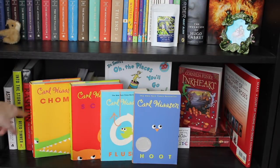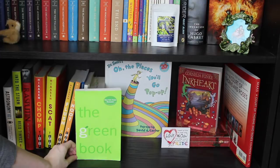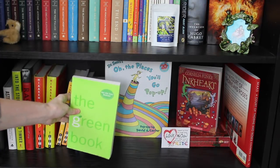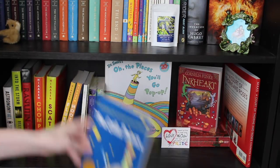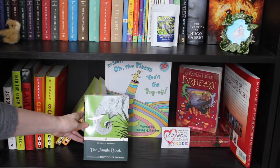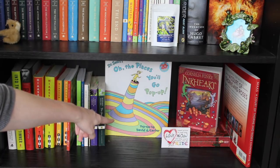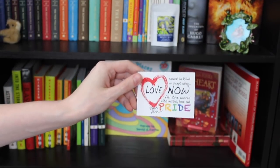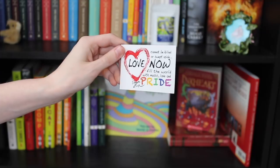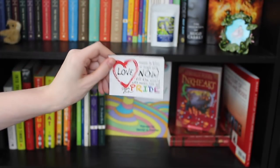Then I have The 100 Dresses by Eleanor Estate. And then I have Chomp, Scat, Flush, and Hoot all by Carl Hyacinth. Green Book, which I guess technically is another nonfiction book. I have The Little Prince, Charlotte's Web by E.B. White. I have The Tales of Greek Heroes, The Jungle Book by Rudyard Kipling. Then I have the pop-up edition of Oh, the Places You'll Go. Little magnet with a quote by Lin-Manuel Miranda that says, "Love cannot be killed or swept aside. Now fill the world with music, love, and pride," which I love this so much.